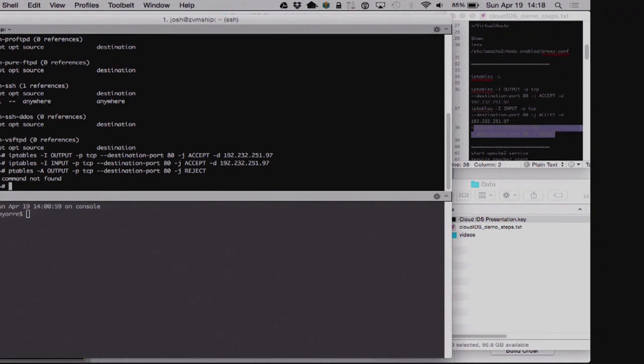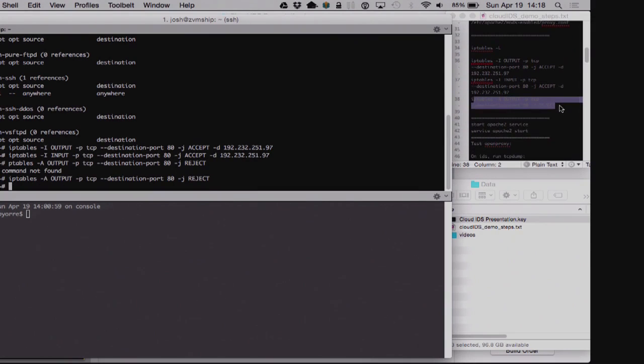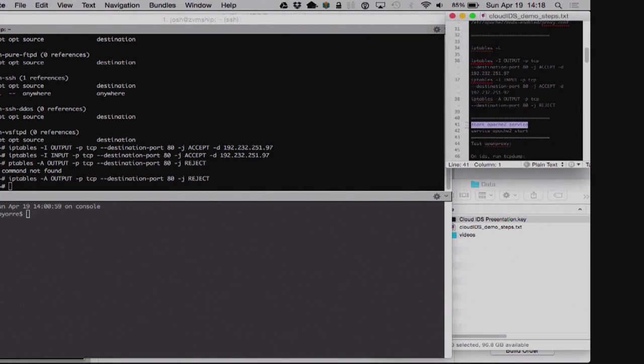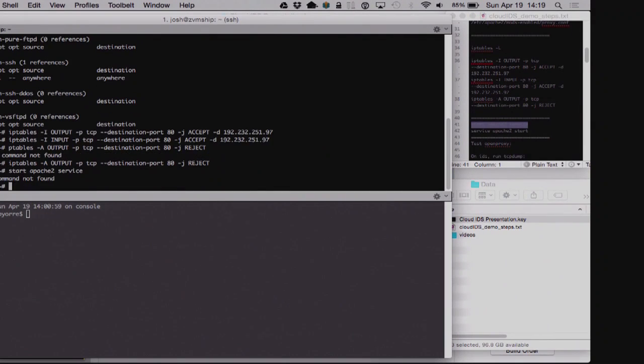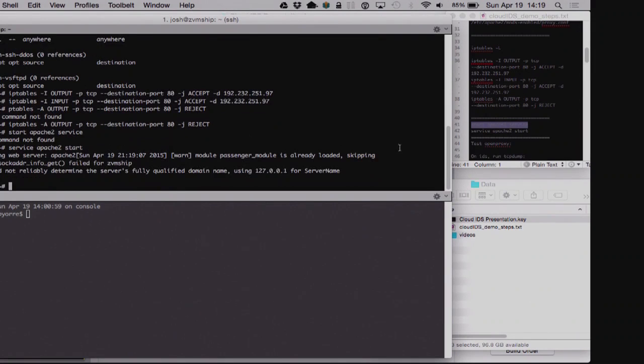And I'm going to demo. Oh, I should probably type the whole command. I will demo using it as an open proxy and failing and maybe slightly succeeding. So I'm going to start Apache because I don't have it running, because I'm still a little wary of this whole setup. All right, Apache started.